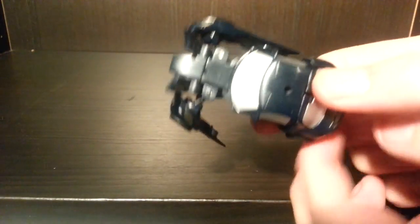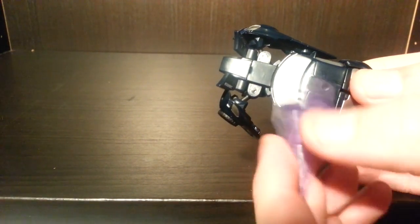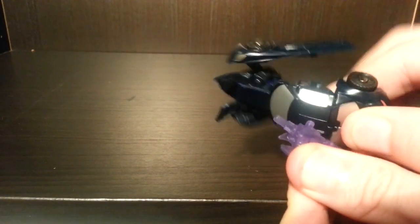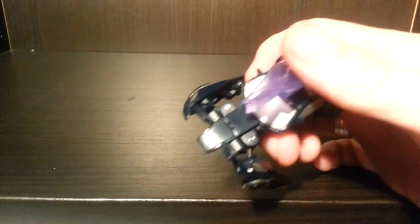The problem is, on the Dark of the Moon moulds, the weapon hole up here is too small to actually fit the weapon in. So that's an epic fail as well. As you can see there, it ain't going in. That is far too small to actually display the weapon on the vehicle. So epic fail there. Anyway, you've seen he's got his arms out.